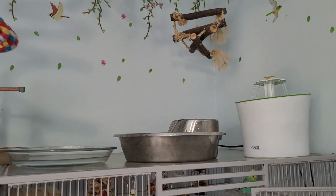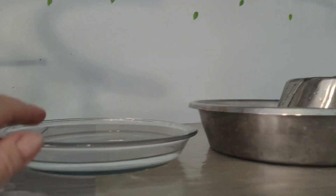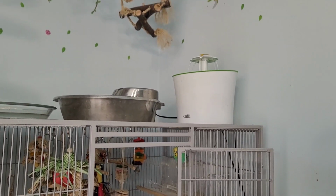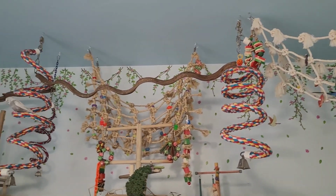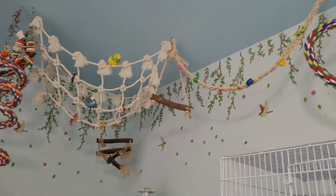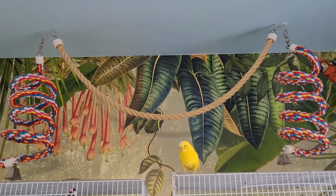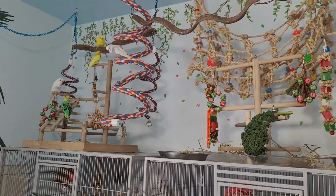Every day I offer them a bathing opportunity. They have just a plain bowl of water. Get out of the way. Then they have these couple of fountains. I do have other fountains, but these ones seem to be the favorite for my budgies. Oh, look, he's already looking at it. And they have all this area to play in. And this is the other side of the room. They can fly around, land over here, and go to the other side. And there's Sky. Well, he just walked past the food. He'll come back and eat.